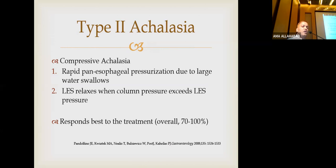Compressive achalasia cardia, called type 2, are the best patients for treatment, because in these patients there is rapid pan-esophageal pressurization due to the large water swallow, and the LES relaxes when the column pressure exceeds the LES pressure. This is a very classic patient who comes to you in the OPD and says he has to take a lot of water to get the food down into the stomach. These patients respond very well to treatment, whether pneumatic dilatation or cardiomyotomy is done, and the response rate is up to 100%. Type 2 is the achalasia which responds best to treatment.